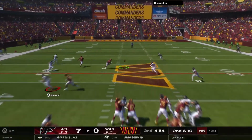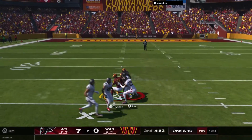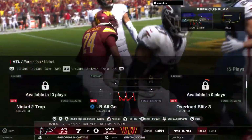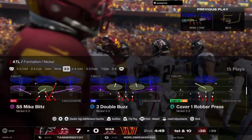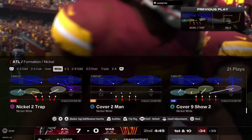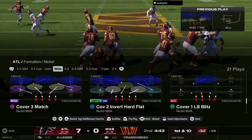Again, Daniels to the air. Hits him on the in route. And they finally bring him down, but that is a big gain and a new set of downs. They get 22 on that one. And the Commanders will have a first.